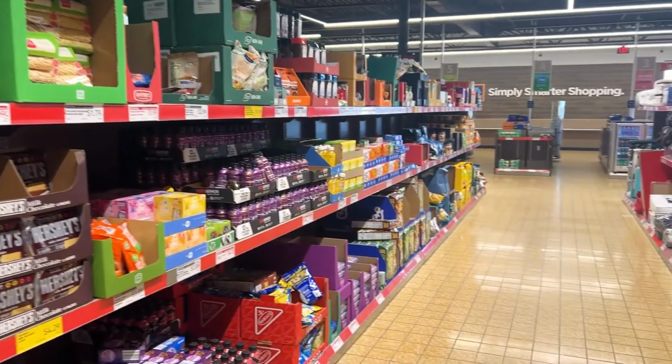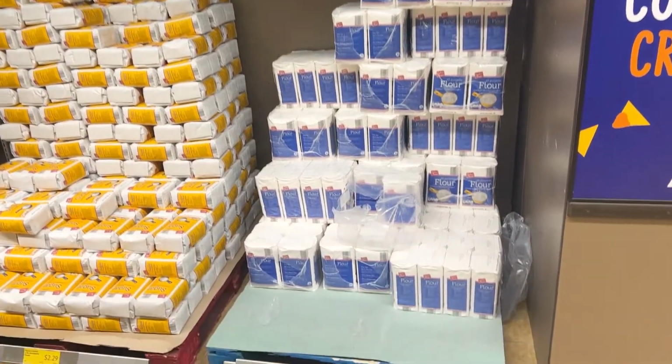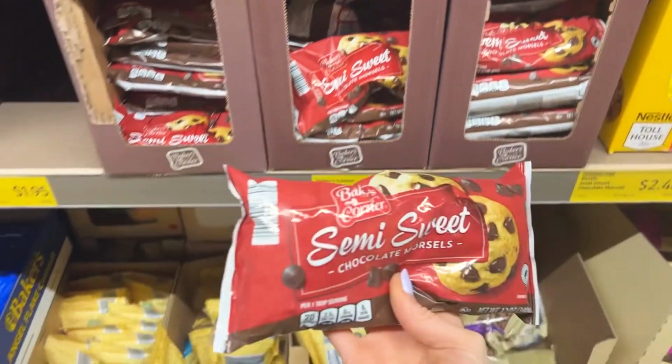And they don't have a ton of options. For example, when you go to a regular grocery store, maybe they have like 5 different brands and options of all-purpose baking flour. Aldi has one. They carry their brand of also things like graham crackers, their brand of chocolate chips, etc.